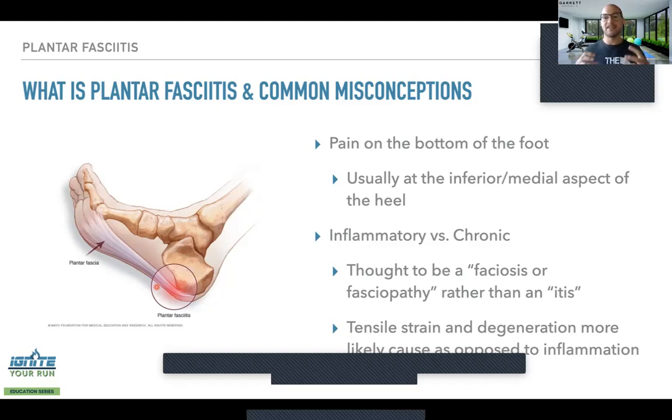Okay, so that changes things completely, because we're so used to throwing anti-inflammatories. We're so used to icing. We're so used to rolling the bottom of the foot with a frozen water bottle, right? These are the things that are just the staples in plantar fasciitis treatment. But if there's no inflammation, are those actually warranted, right? We'll talk about that a little bit more in a second.